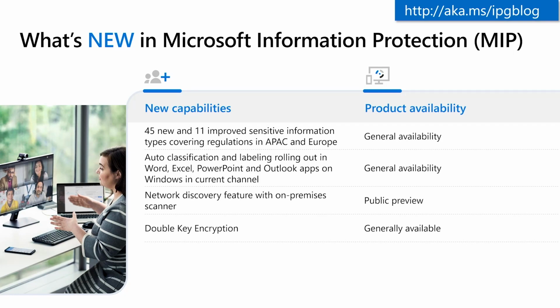3, as shared before, Microsoft Information Protection enables you to protect your sensitive information on premises too. We're now announcing the public preview of this capability that further enhances the value from our on-premise scanner by automatically mapping your on-premises file shares and identifying overexposed file shares. And 4, the general availability of double key encryption to help organizations with highly regulated industries to protect mission-critical data. While this is a small volume of their overall data, it is highly valued and needs special attention and protection.